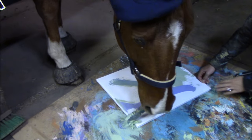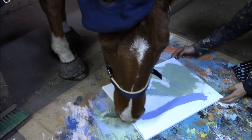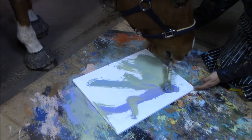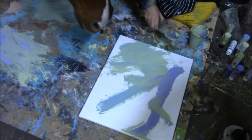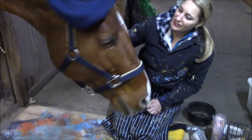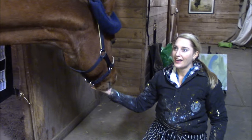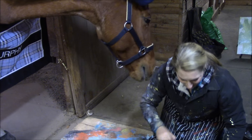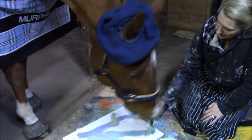There you go, buddy. Oh, very nice. Get back on the canvas. So he actually knows where the canvas is. Yeah. He actually knows what he's doing, which I find so fascinating. He's really, really smart. What's his favorite color? Blue. Murphy's favorite color is blue. That's why a lot of his paintings have blue in them.